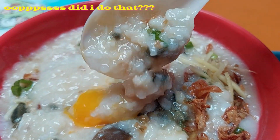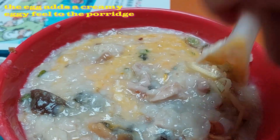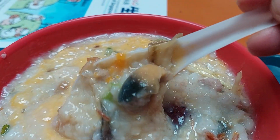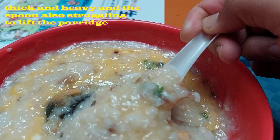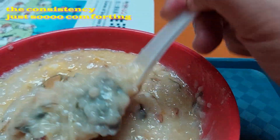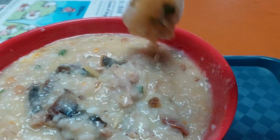I also bought an egg, so an extra 50 cents for the egg. So I just broke the egg yolk, and now I'm going to mix it, the egg yolk, into the porridge. Oh yeah, look at that. And look at the porridge here, it's so thick that when I try to stir it, the bowl moves around. Oh yeah, look at that. Nice, thick porridge. Very smooth, the consistency, the rice grains all broken up, nice and thick, and definitely looks very comforting. Now also looks a bit eggy, a bit creamy.